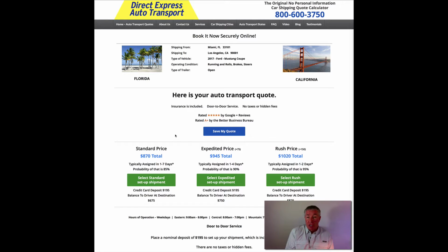You pay to set it up. You can do it instantly online. It's easy to do. Just follow the directions, and you'll get an order confirmation email when you're done. On this particular order, it's a $195 credit card deposit, and the balance of $675 on this particular order with a money order or cash upon delivery. Something liquid. That's what the drivers want. They want to know that they're going to be paid for services rendered. So that's how that works.